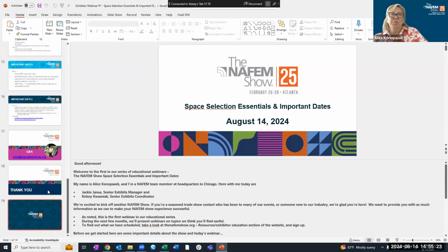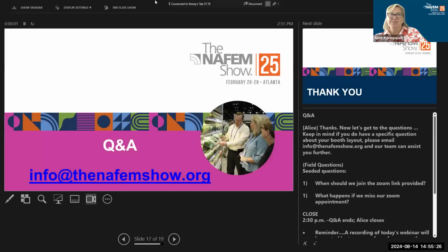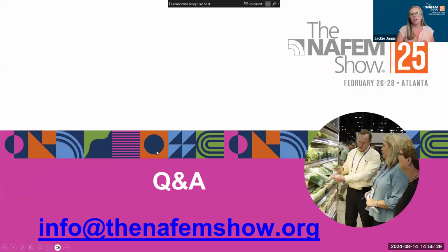Do we have priority return container labels? So the answer is yes, there will be a priority return labeling process later in the planning process. It will be a form in the service kit that we launch in September that you have the ability to request. There will also be a very strict move-in freight map that showcases when you are allowed to move in based on how the show has to move in freight. So both of those things will be available in September. And if you choose to do the priority return container labels, that is up to you and you can fill out those forms.